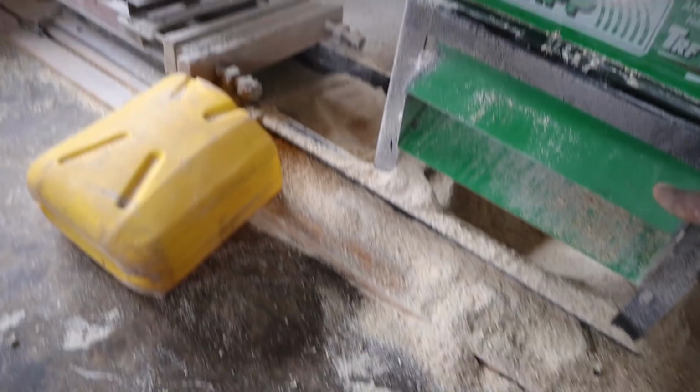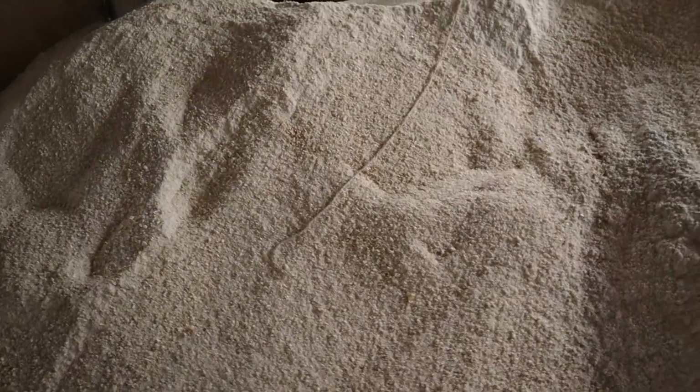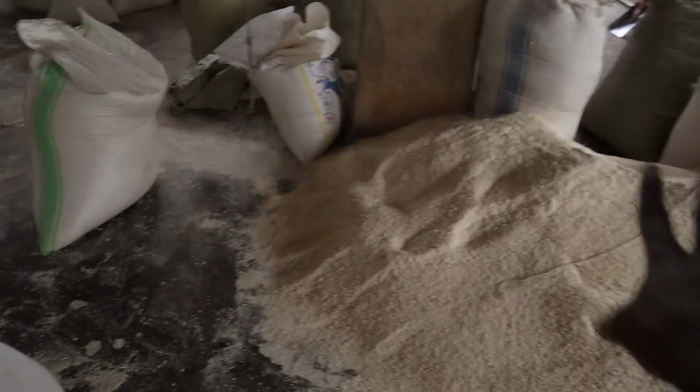And then the maize bran or the broken maize will fall down here, and they will sweep it over to this side. So you can see all this is now broken maize. This whole entire area is broken maize.